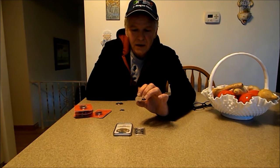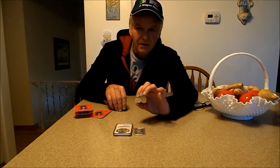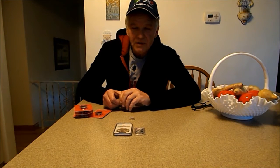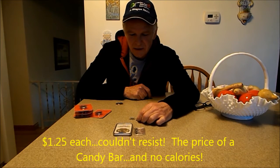So, a little something different, a little something odd. I don't think I would be collecting rolls of these because you won't know for sure how much silver is in them. But they are very, very lovely and shiny and silver-like.